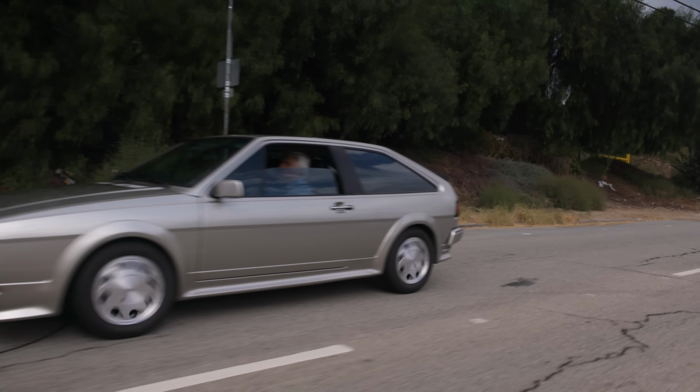Have you met anybody that has done the ultimate one of these, bored out, bigger injectors, the whole deal? You can get quite a lot of power out of these motors. It's 2 liters, about 170, 180 horsepower on a good day. You can get them to 210, 220, but that's kind of the limit.